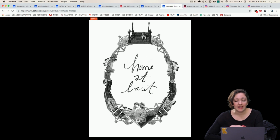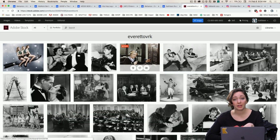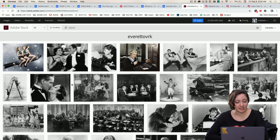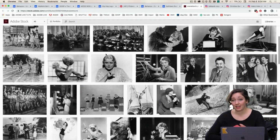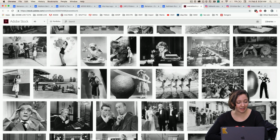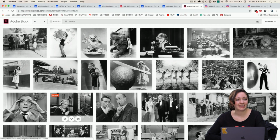If you want to find images online, you're welcome to do that. I highly recommend using this contributor on Adobe Stock. Adobe Stock's an awesome way to get images and assets for your projects. This is Eve's portfolio, and it's, as you can see, it's all beautiful and super cool. I have never seen a collection like this on Stock before. Highly recommend it. Yeah, Andy, it's a normal collage, but on the computer.